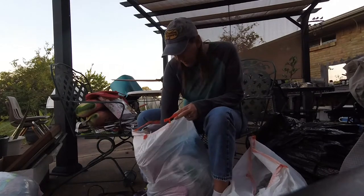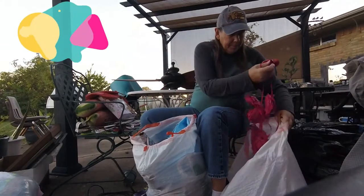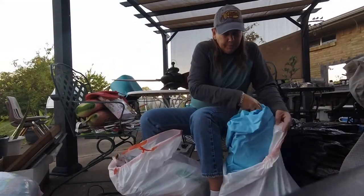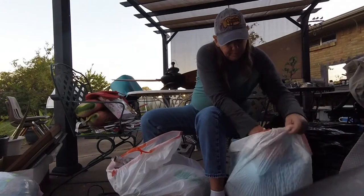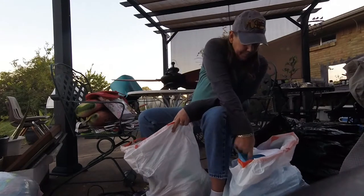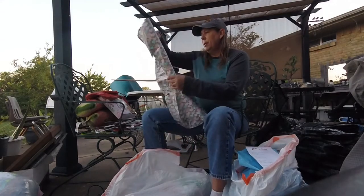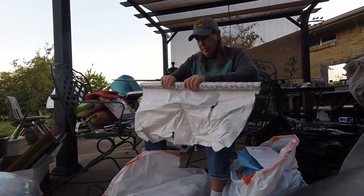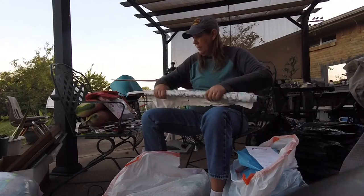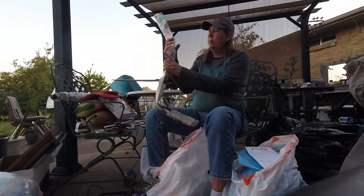Okay, what's this? Bet that was cute at one time. This is plastic from something. Too bad I don't need it. Alright, keep going here. I messed up the wrapping paper. It's not gonna stop me. You know it. It's not gonna stop me. Doc McStuffins.